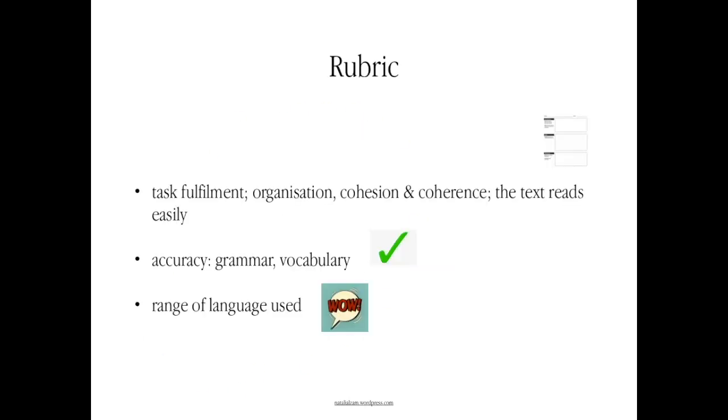Before I start detailing the tips, however, you need to remember the success criteria that you have to meet. This is the way that the teacher correcting your exam is going to give you marks or is going to say that your writing is not very good. So this is the rubric and you need to know it. Remember, you have 3 points. So 1 point will be given to what they call task fulfillment. That is, are you actually answering the question? Are you using the right number of words?